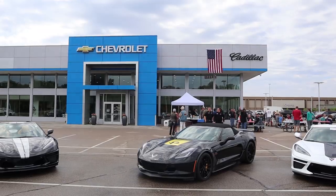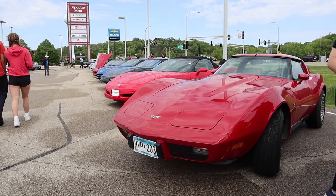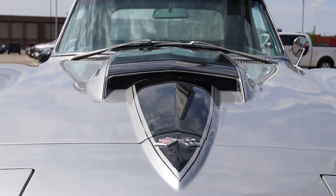Today we are in Rochester, Minnesota at Rochester Chevrolet at an all Corvette car show. Just happened to be in the area today and looked it up and found this car show. So we're going to go check it out. All Corvettes today. Some classics, some new, all years and models. It's Corvettes, man. You got to love that. So let's get in there and let's check out some cars, guys.